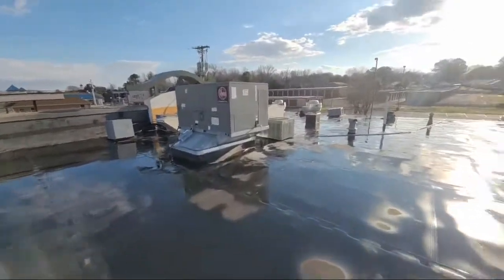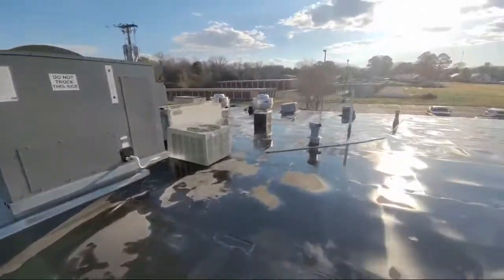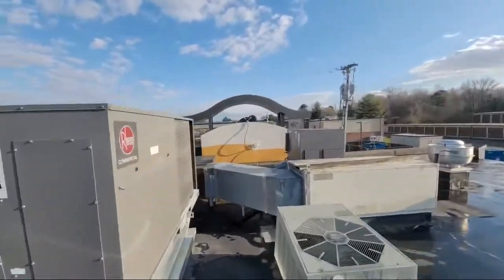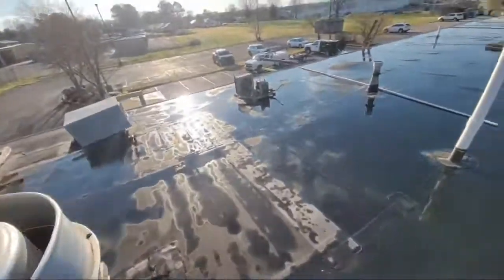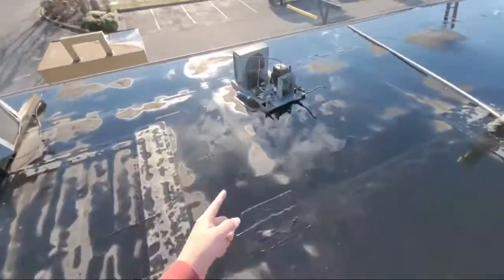In the meantime, let me show you what you shouldn't do. Because I noticed some stuff on Taco Bell's roof. I'll show you. Taco Bell. No quiero Taco Bell. First thing, this got left on the roof.